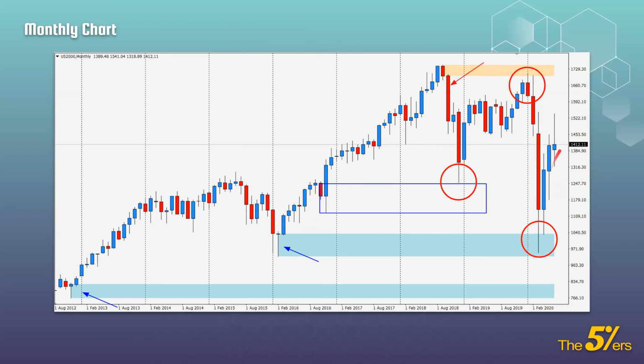Who knows, if we experience another big leg down, maybe we'll retest the lows of 2012, or the demand zone of that, this lower demand zone. We'll have to wait and see. So far, the demand zone of 2016 held on, and it was a nice signal for buyers.